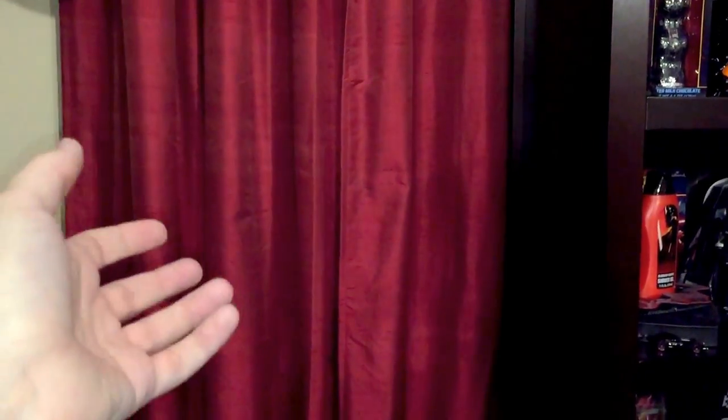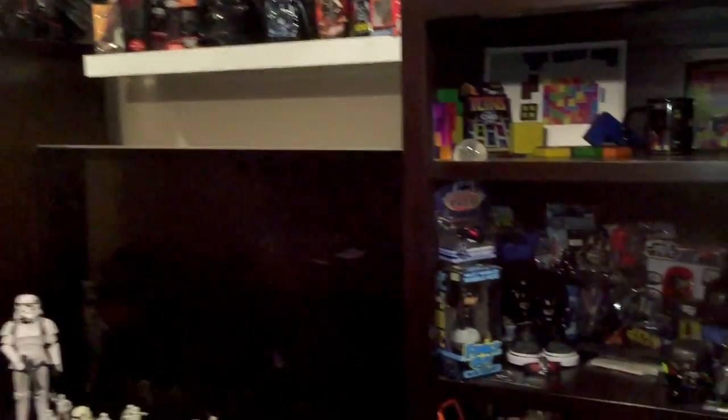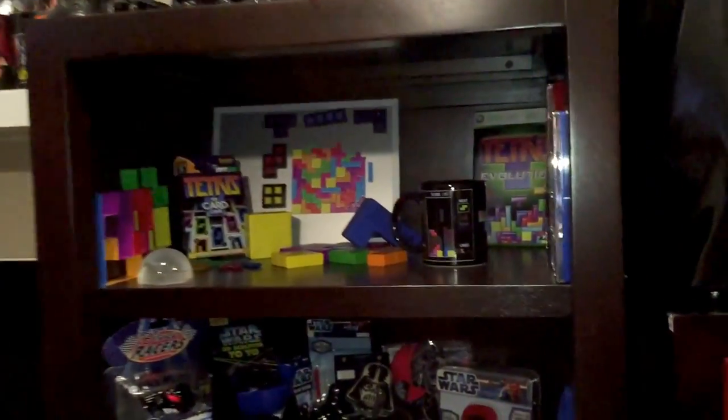Oh, I should probably show you something over here. My red curtains. Don't you love them? They're red. Yeah, you like that? I had to make sure I let you know. I love the color red. Oh, and by the way, the cable that you saw coming out of the phone, I've got a battery charger running down into the sleeve of my hoodie to make sure I don't run out of juice.